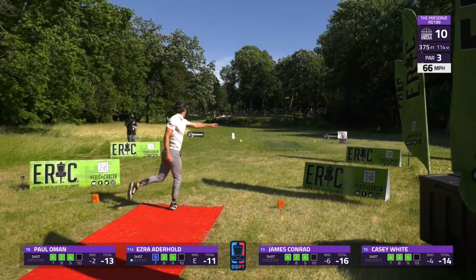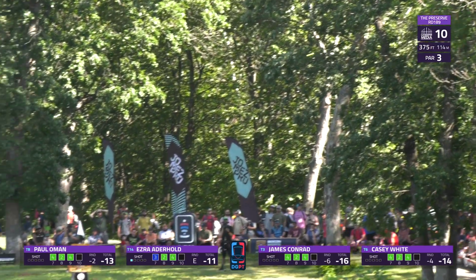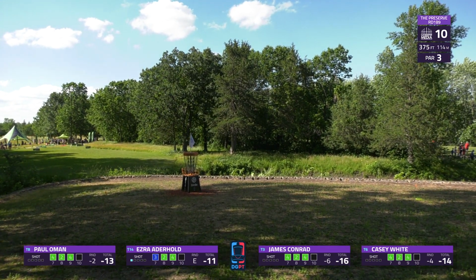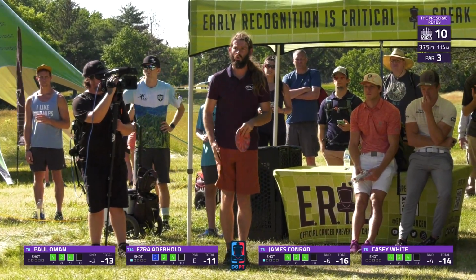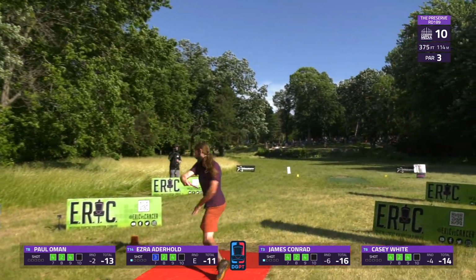That's really pick your poison on how much distance you want to push to get safe on the green, but then give yourself a very scary death putt, as Ezra Aderhold is on one here lately. Almost scares the basket. These guys want an ace today. Hopefully we're going to see one.